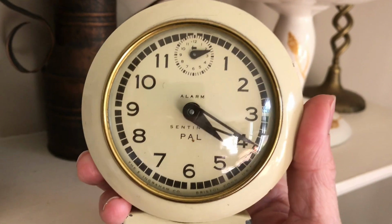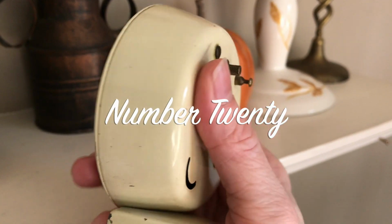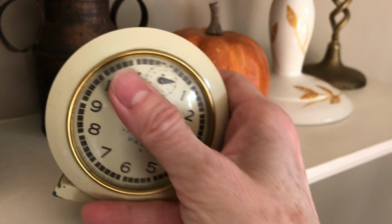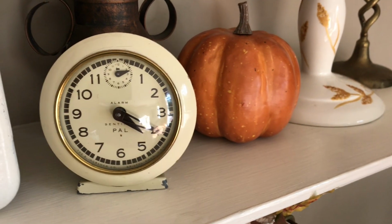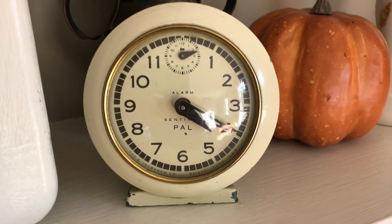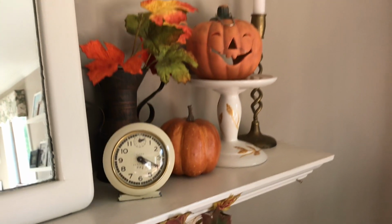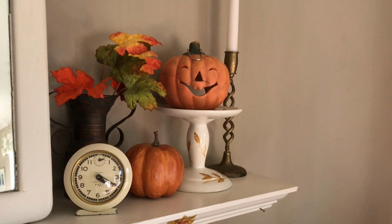Still in our living room, on the mantle, I have this cutie pie here. It's just a cute little cream colored clock. I love the little detail all around the face of the clock, the gold that kind of frames it, and then that little design inside of the gold ring. It's just a nice, cute little size to tuck in a little vignette.